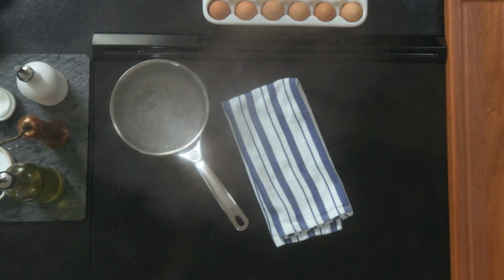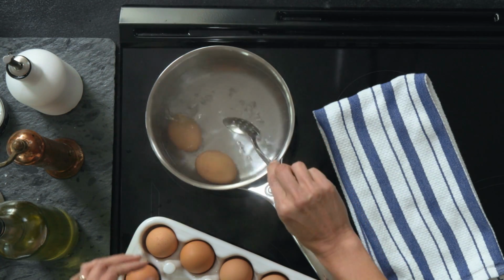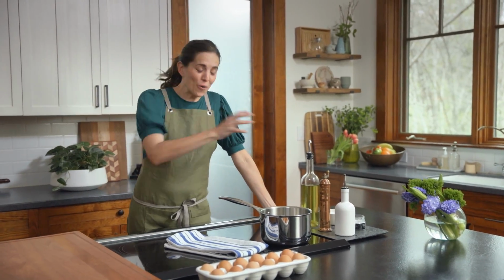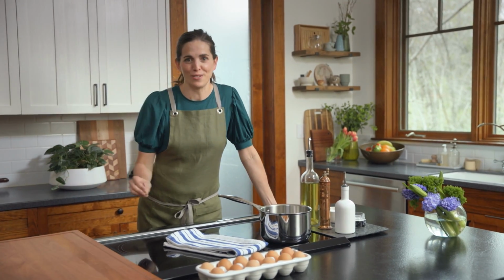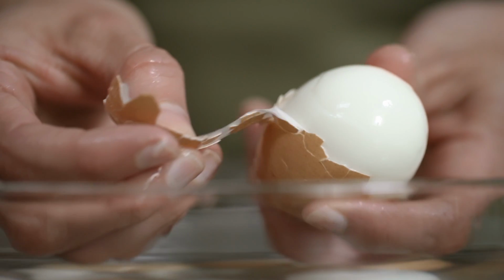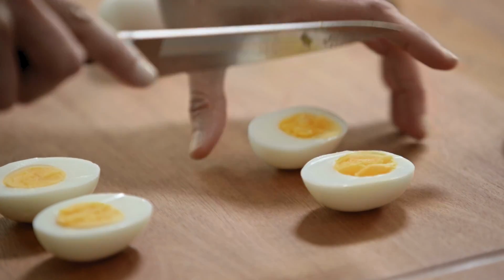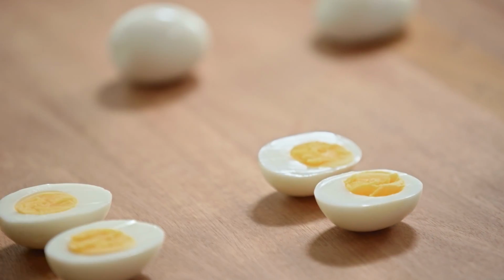Boiling eggs. If you start looking on the internet how to boil eggs, you will see a whole list of things to do in order to make sure that your eggs peel cleanly and easily and the yolk is set without any gray-green outside on it. I'm excited to share with you today my tips and tricks on how to boil the perfect egg.